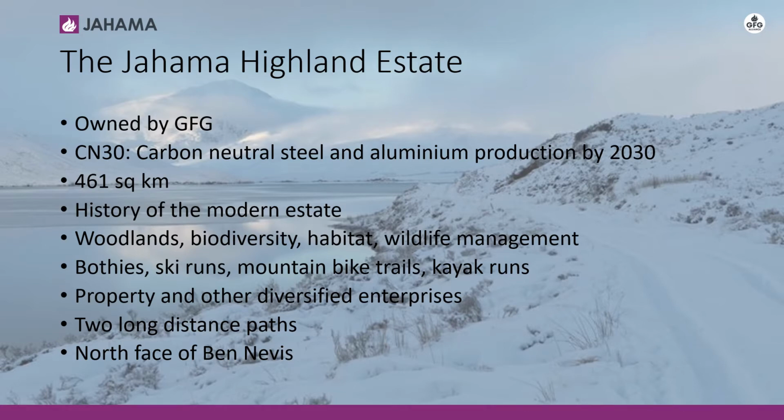Let's start with a little background about the estate itself. The Jahama Highland Estate is owned by the Gupta Family Group, or GFG Alliance. That's an alliance of several companies, but they include in particular Liberty Steel, Alvance Aluminium and Cymec Renewable Energy. This group has committed itself to carbon neutral steel and aluminium production by 2030 and is particularly promoting its green steel and green aluminium initiatives.